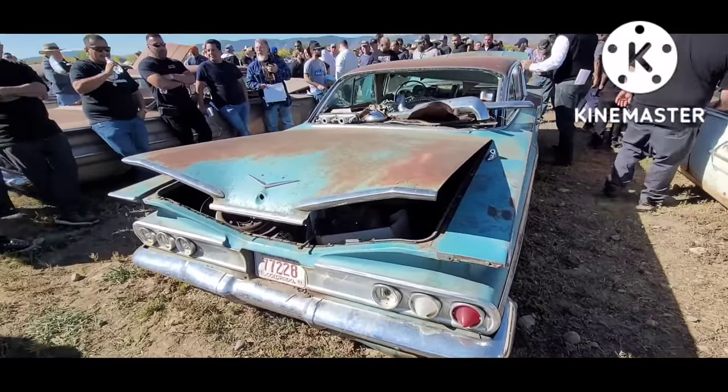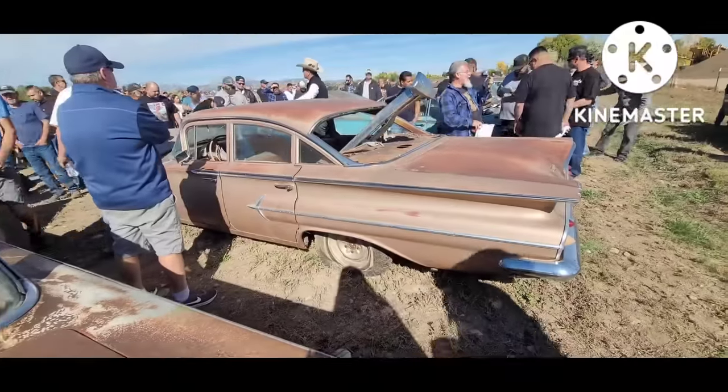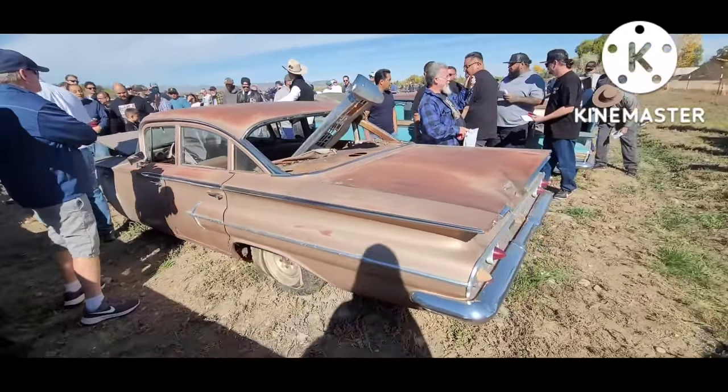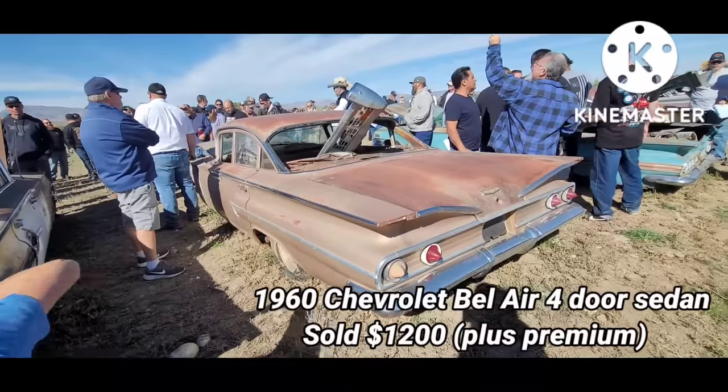Next one, boys, bill of sale, lot 80R. Four-door sedan. Bill of sale. 1,300. Give it a damn 1,200, and get 1,300, internet's in. 1,200, and get 1,300, everybody done. 1,200. Sold it on the net, 1,200.